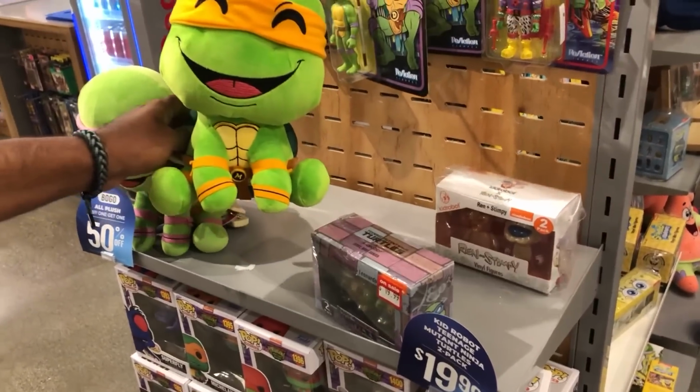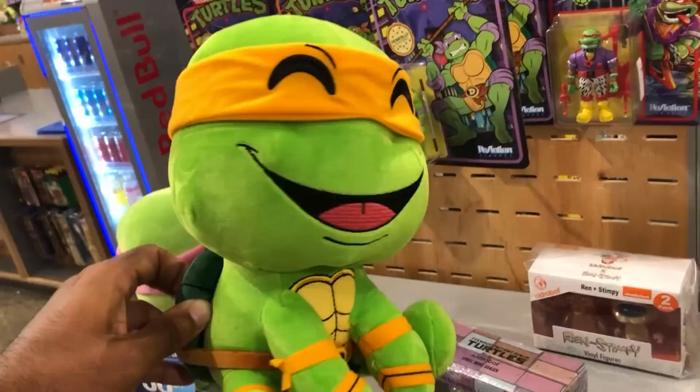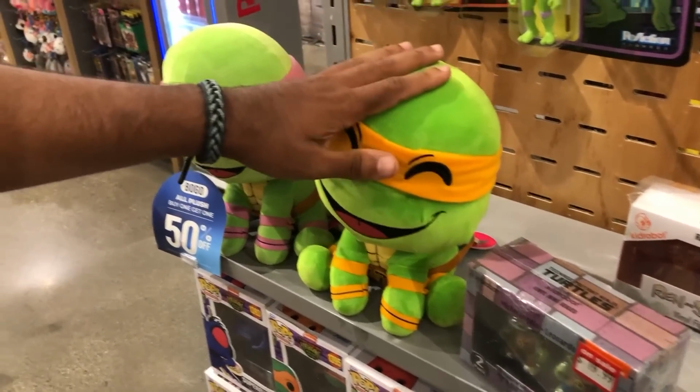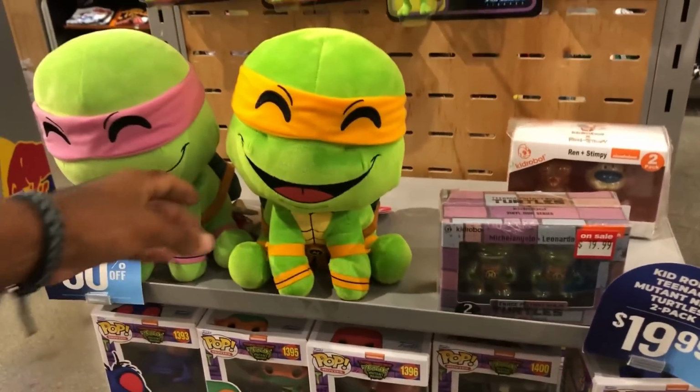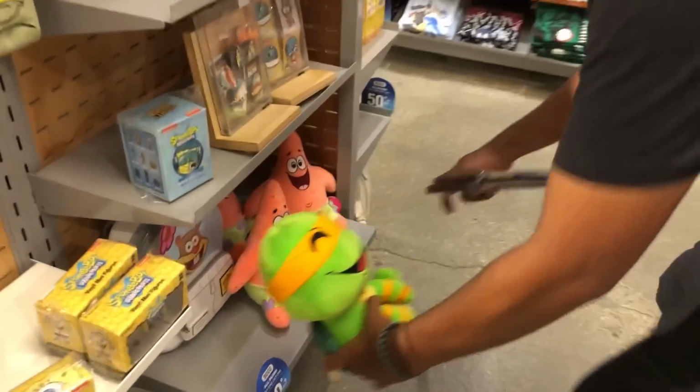So I'm thinking... I didn't even know they made these too. Yeah, they made a Michelangelo adorable plushie. That is so cute. And of course, you guys know we only collect Mikey. And they're buy one, get one 50% off. So maybe get that and this Patrick? Yeah, if that deal works, I would do that.